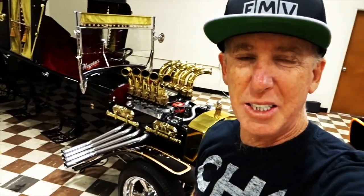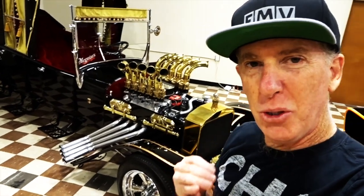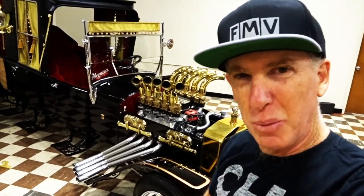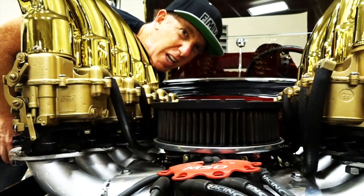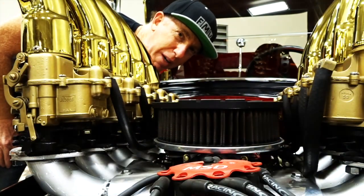George's 1964 Munster coach. The studios gave him about $18,000 to build this in 21 days. Not too bad. It's got an insane Roush motor, pumping out about 800 horse.